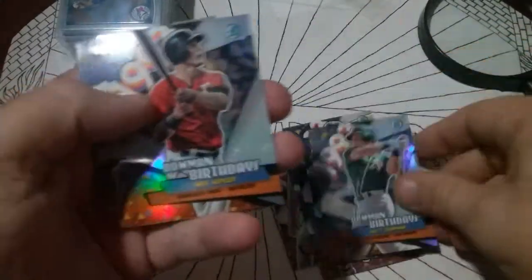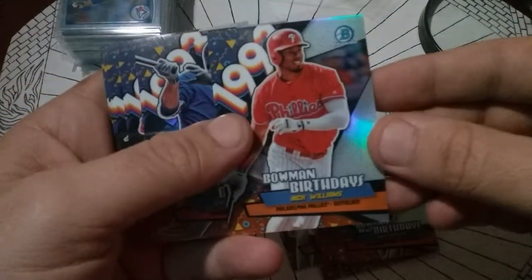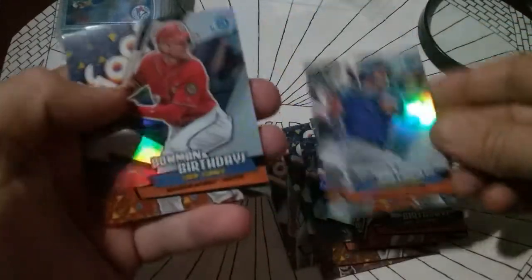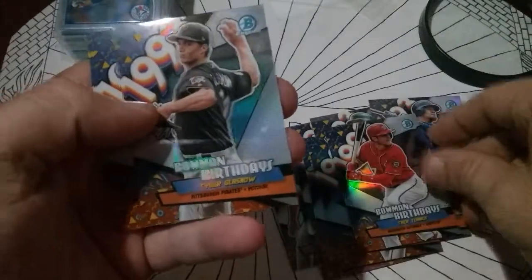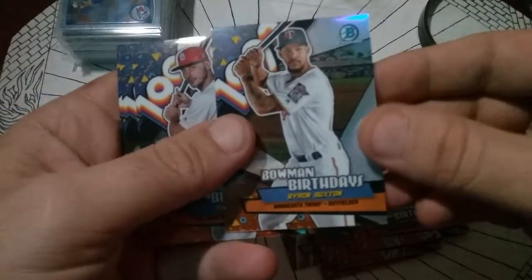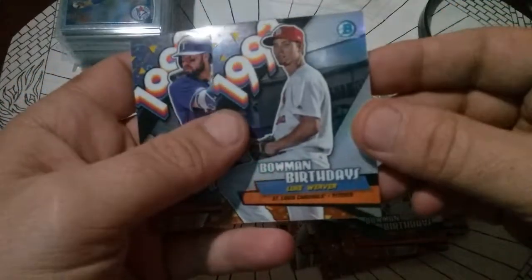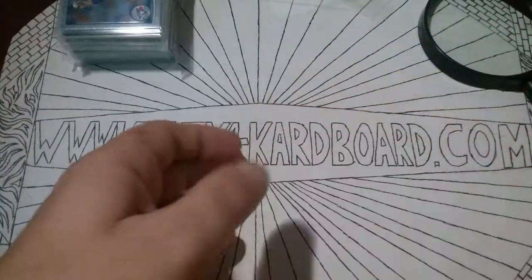Matt Chapman. Max Kepler. Nick Williams, Nick Williams, Kyle Schwarber, Trea Turner, Tyler Glasnow, Byron Buxton, Paul DeJong, Luke Weaver, and Joey Gallo. So those are the Bowman birthdays, and we'll set those right there so we can sleeve them up.